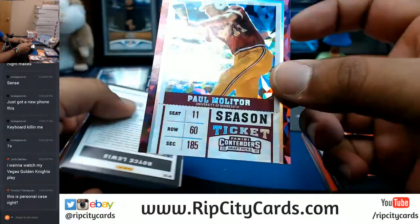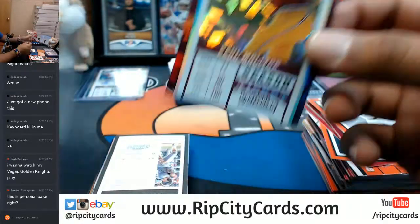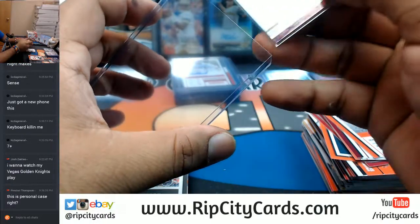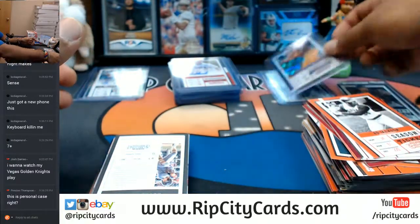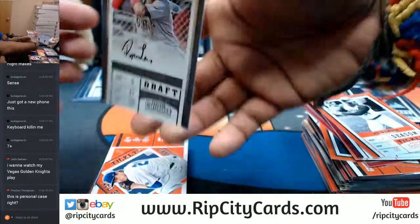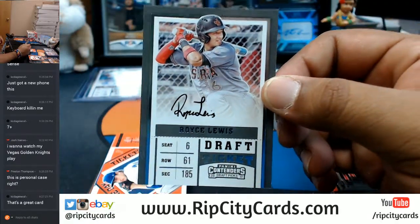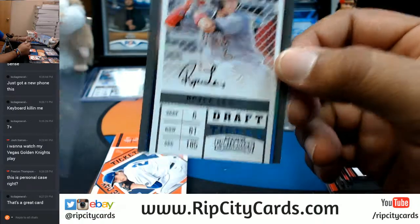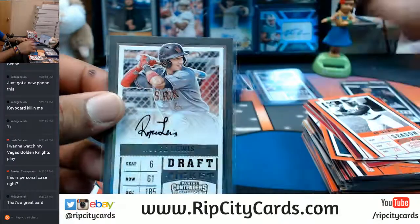We got Paul Molitor, cracked ice to 23. That's nice. That deserves a top loader. That is pretty. Carson Wentz looking around like, dang, man. What am I going to do? Royce Lewis on-card auto. If I'm not mistaken, that is the number one draft pick. I could be wrong, though.